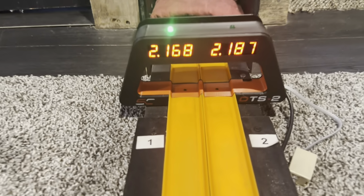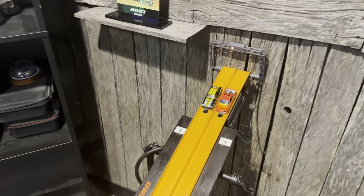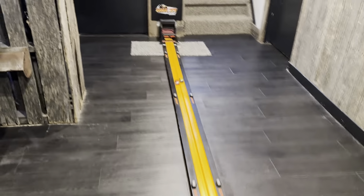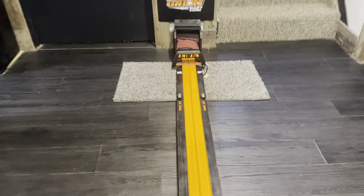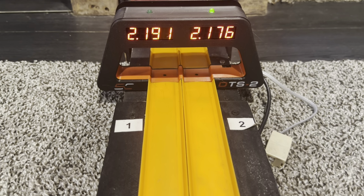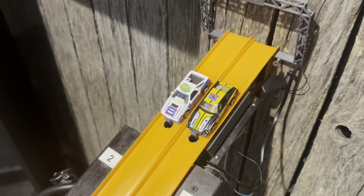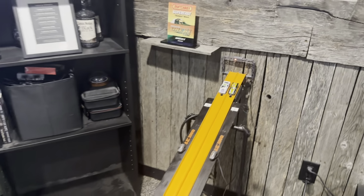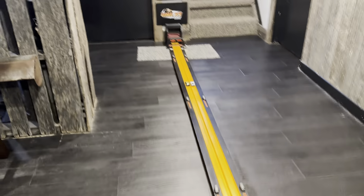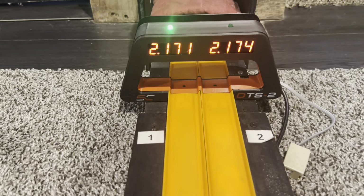Red Pill 21.68 to 21.87. 21.68 is the time to beat for Mini BFG. 21.76 to 21.91. Red Pill. Stone Ponies in lane 1 versus Puffs Racing in lane 2. Close race. Very close. 21.71 to 74.